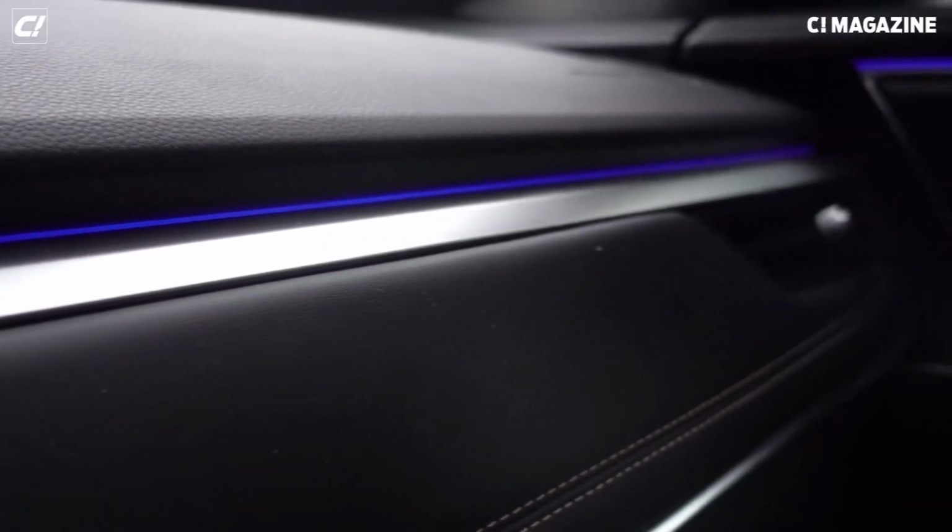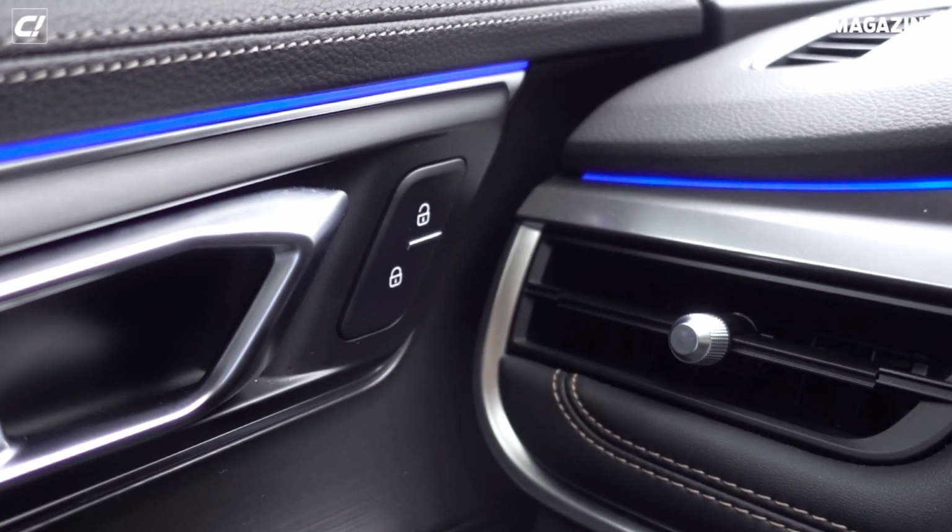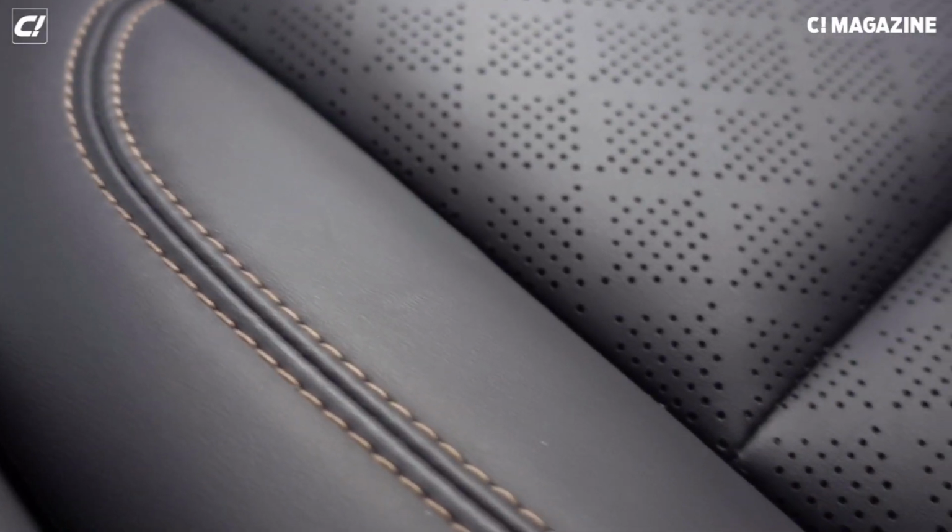Yeah, the interior is very pleasant. It has ambient lighting on the dashboard and the side of the doors, which was very nice to have at night. It's made with a lot of faux leather that Jaguar Land Rover uses in their cars. So the faux leather seats, the soft touch material on the dashboard, it's similar.